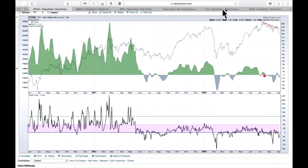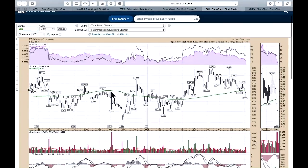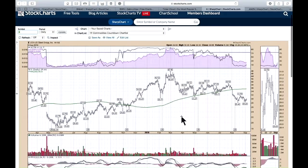Just as an example, we could pick copper or whatever, but this is Cameco Corporation, a uranium miner, and you can see it's breaking down. We could pick US Steel, and it's making lower lows. We can go through a lot of the commodity charts, but they're definitely getting weaker, and we're starting to see the same thing in some of the energy stocks.